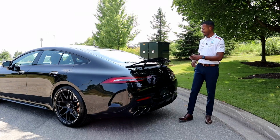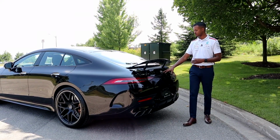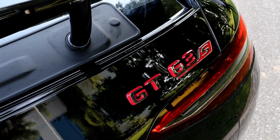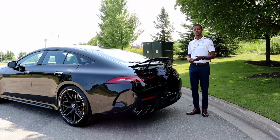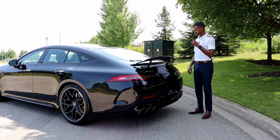Also with the Stealth package, you have this nice dark chrome decal for the AMG and for the Mercedes-Benz symbol on the back. And you have the GT63S with a red underlay for the first time. As far as I can tell, the red underlay is for anything that's an E-Performance model. So I've seen the same red underlay on the brand new S63 that we just released. And then this is the second time I'm seeing it with this GT decal.